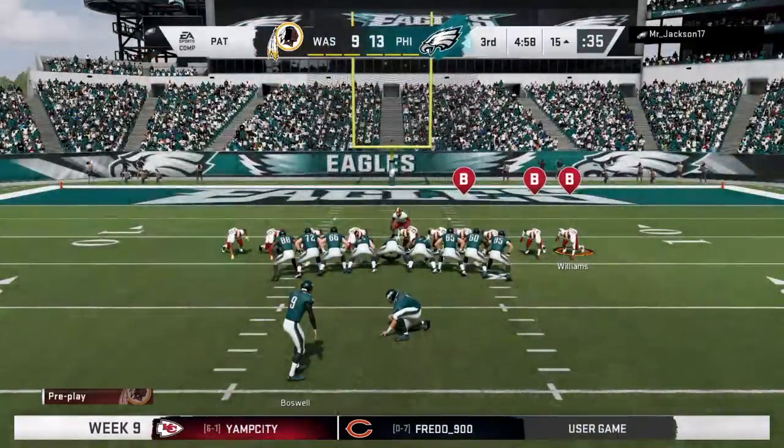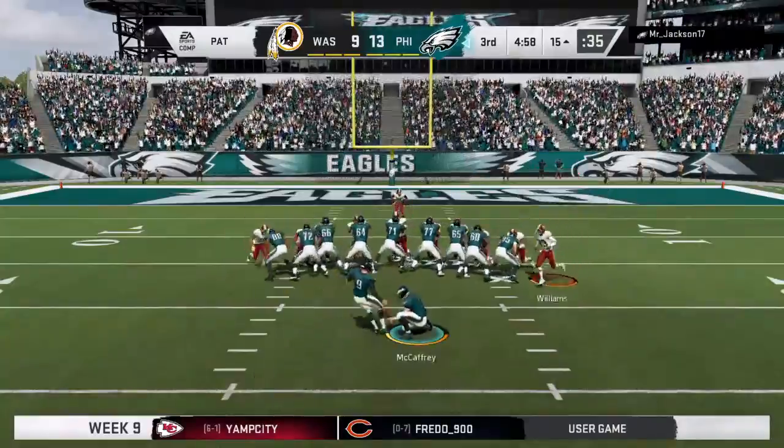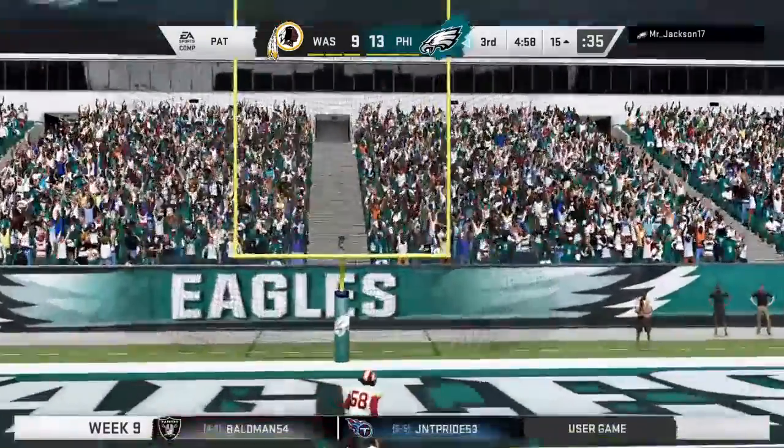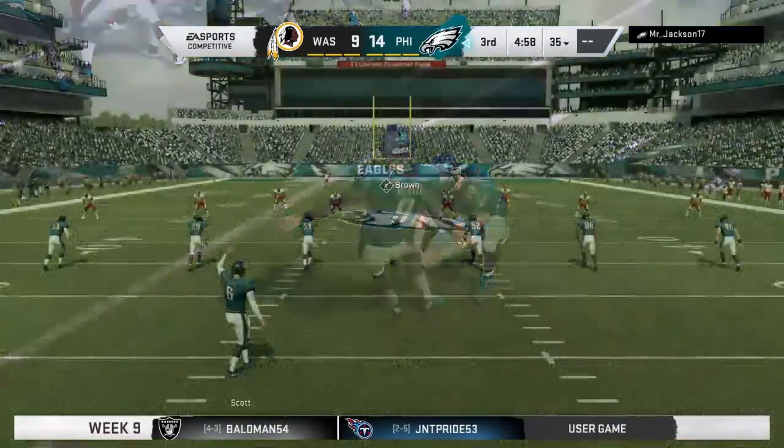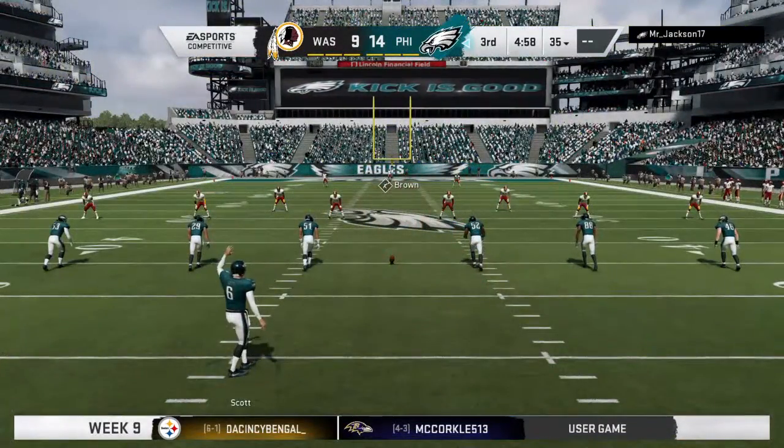Darius Slayton, his 5th touchdown now on the year. And once again, the Eagles are back out in front. Extra point put through by Boswell. And the lead is up to 5.